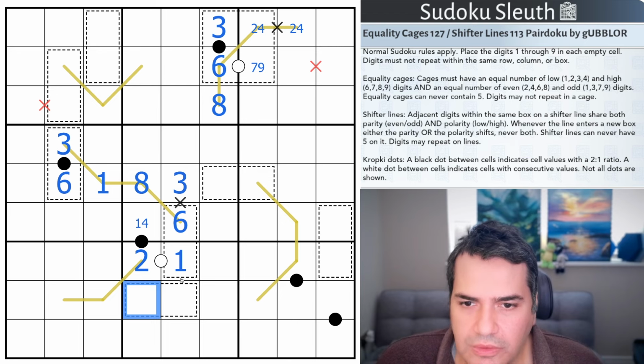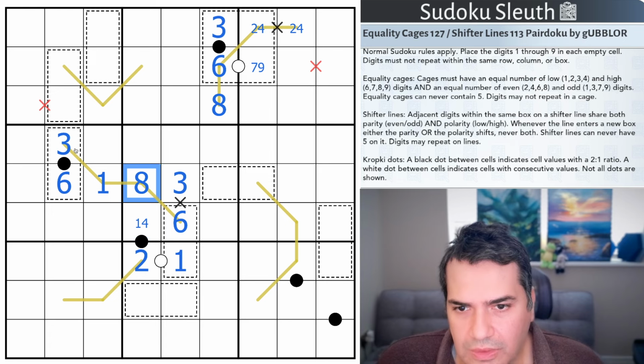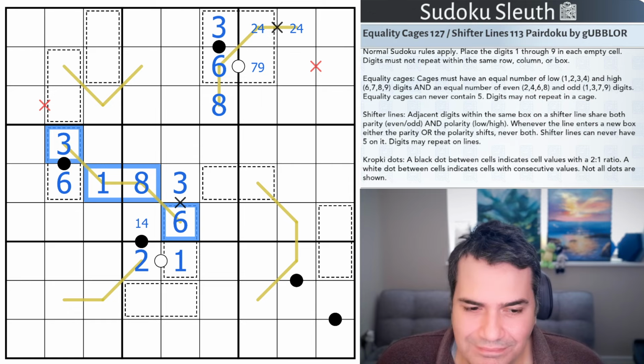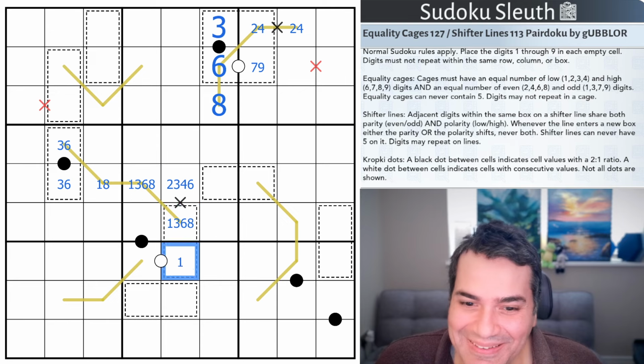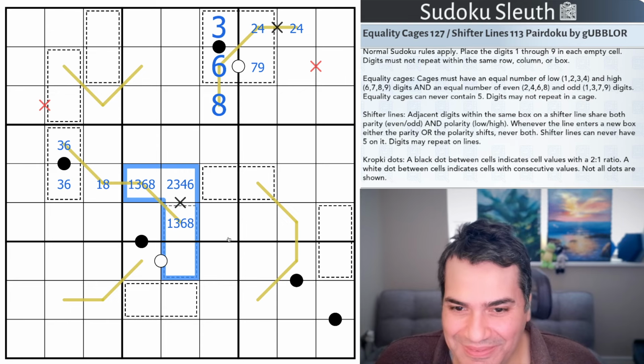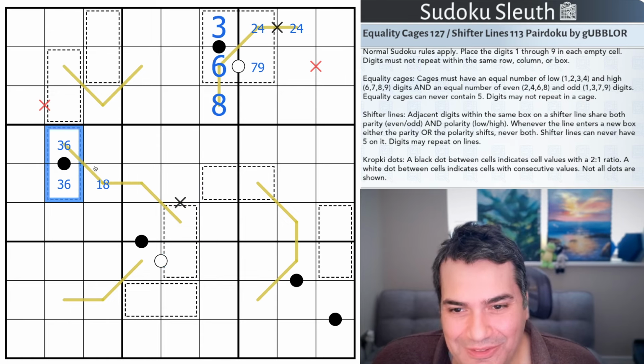I absolutely did not. I think the trouble when I come to shifted lines is I usually play them like equality cages. And you can't do that. Oh, Sleuth. Right, these are fine. This is not.